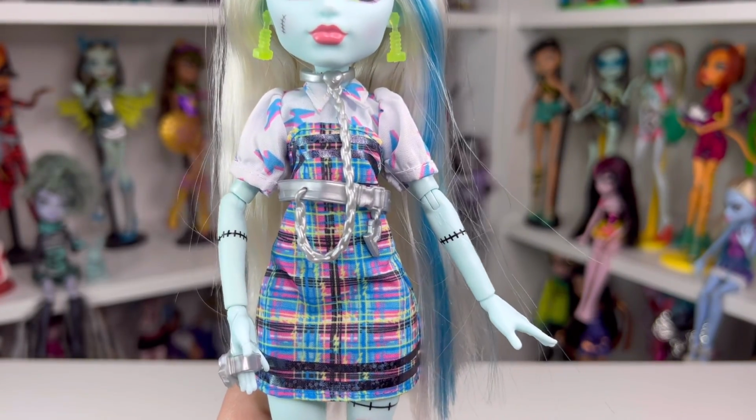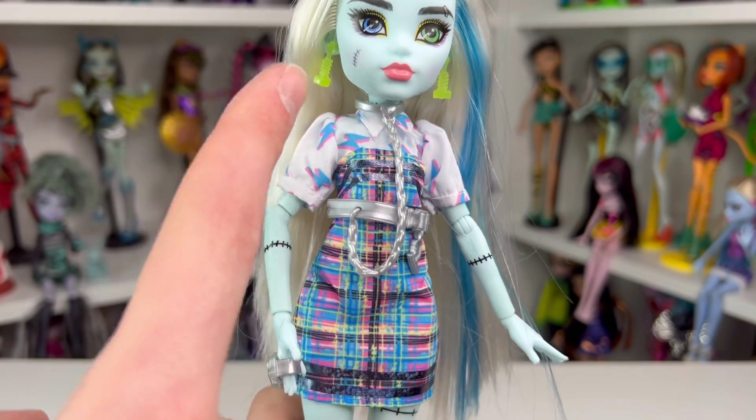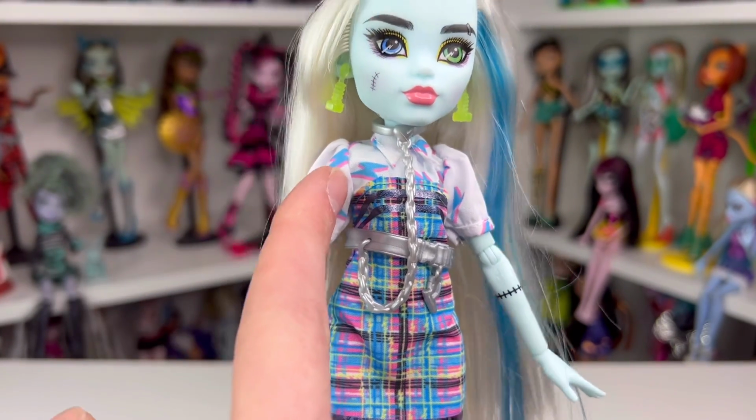Then we move on to their outfit, which is actually really cool. Kind of reminds me of their G1 look a little bit. They have the same shirt that their main doll came with underneath. This is 2 separate pieces, by the way. The main shirt is white. It has a bunch of lightning bolts that are blue and pink. Has its collar and everything. It's still made of the nice material too.